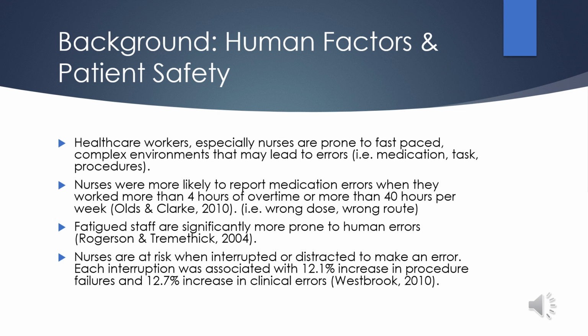Healthcare workers, especially nurses, are prone to fast-paced, complex environments that may lead to errors. Nurses were also more likely to report medication errors when they worked more than 4 hours of overtime or more than 40 hours per week. Fatigued staff are significantly more prone to human errors, and nurses are at risk when they're interrupted or distracted and make an error. Each interruption was associated with a 12% increase in procedure failures and 12% increase in clinical errors.